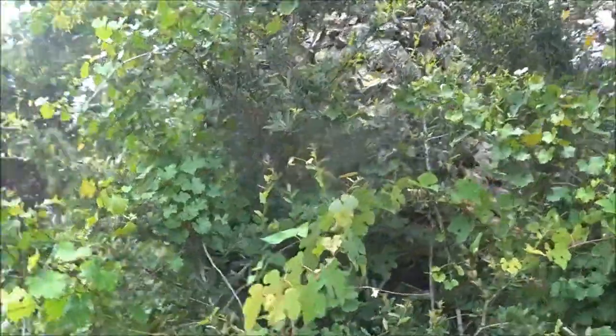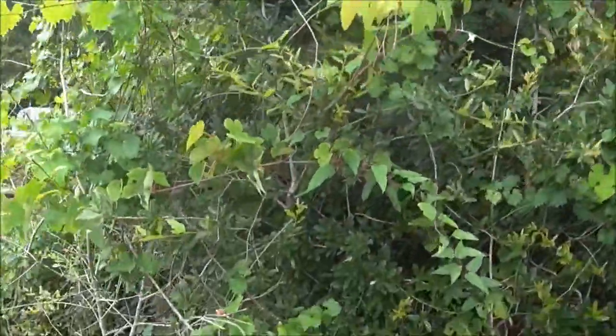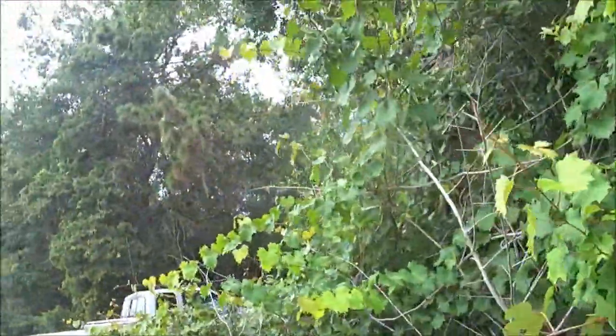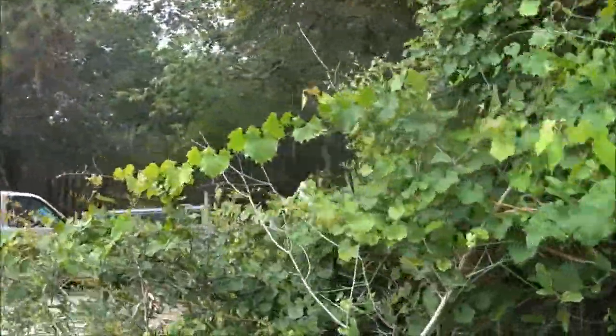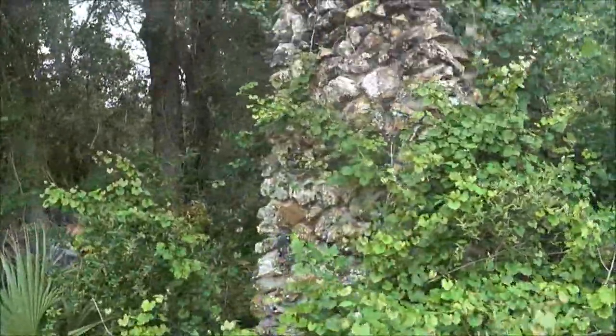Coal beans. Very cool. And you can see the other side here too. Very neat. As you can tell, we're right by the highway here. So that's very cool. So we don't know what the pillar used to be.